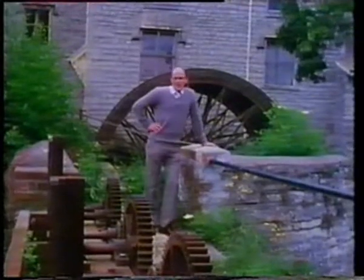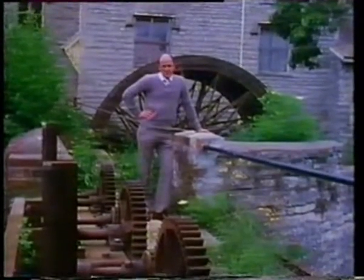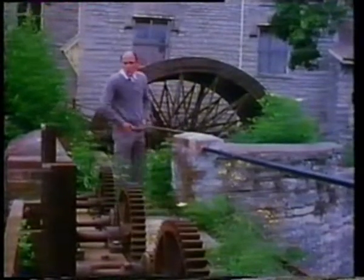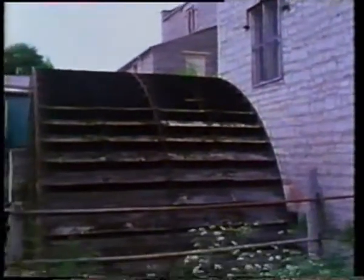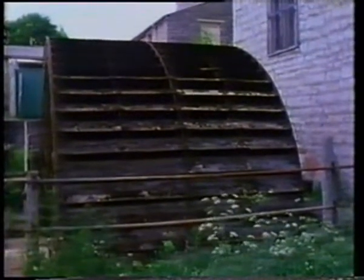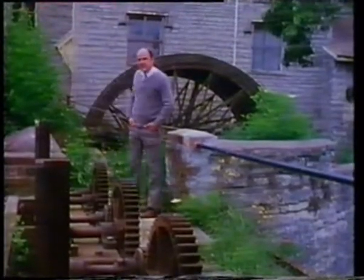This is Albert Mill on the River Chew at Keynsham, the last of the logwood mills. It still has its water wheel here and some of the equipment inside it. The wheel isn't the original, that would probably have been made of wood. It's perhaps about 100 years old and it's made of iron. Let's have a look at some of the details.